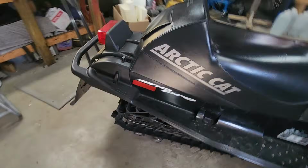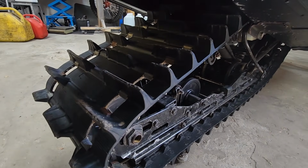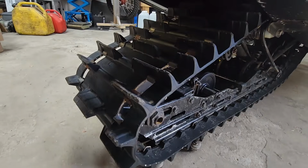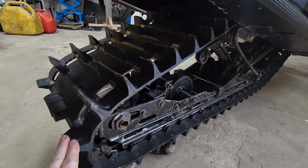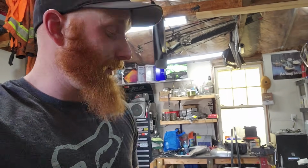They actually have the same exact track, but the one on the F5's studded up really good. I just put a bunch of brand new studs in it last year, and it might sound stupid to swap a track just for studs, but I don't know if you guys have checked the cost of studs lately, but it's ridiculous. It's really expensive, and the other track is like mint, perfect. This one is pretty good too, but the other one's great.